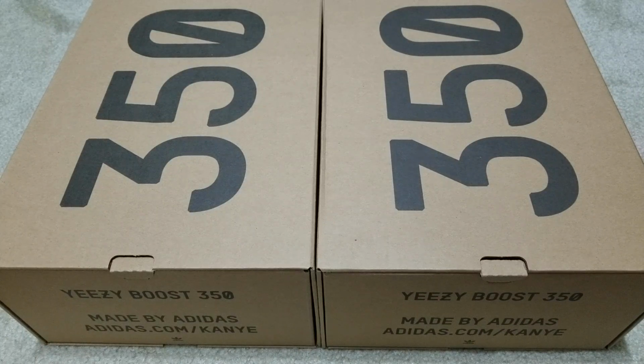So anyway, let's go and show you guys. I got two pairs, one is Zebra and the other one is Oreo.